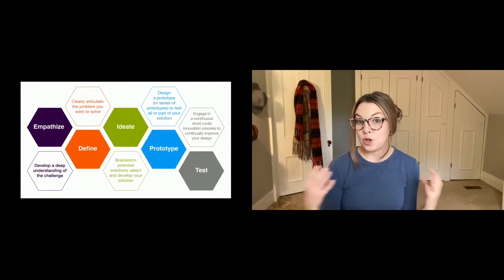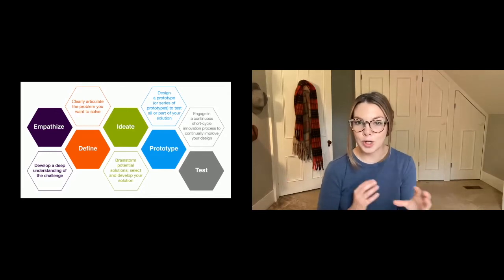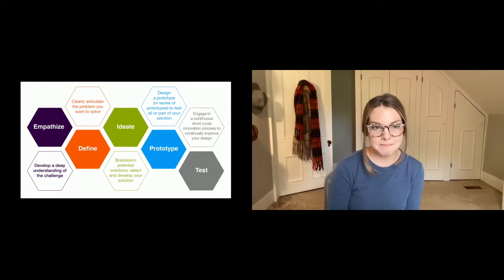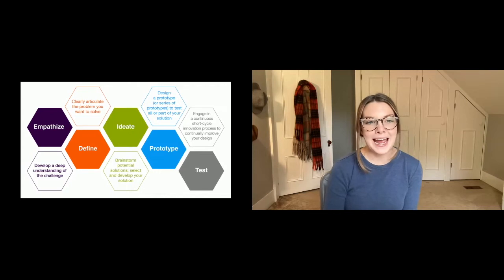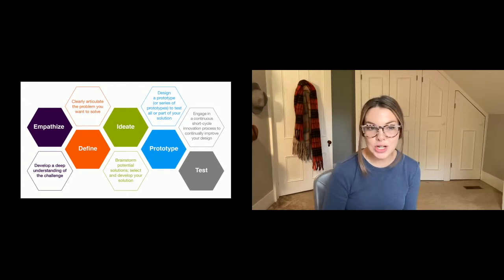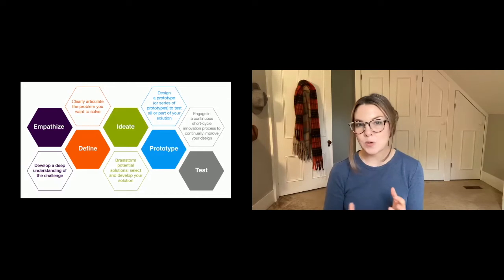So both your team understands and is all on the same page, but also as you're working throughout these phases with your end user, they understand the problem that you're trying to solve for them from the feedback you gathered in the empathize phase. Then you're going to brainstorm potential solutions and figure out the most viable to move into the prototyping phase.